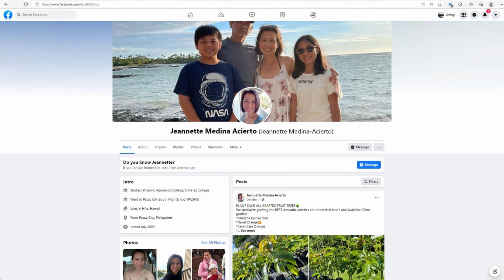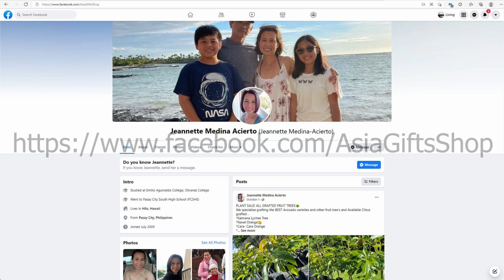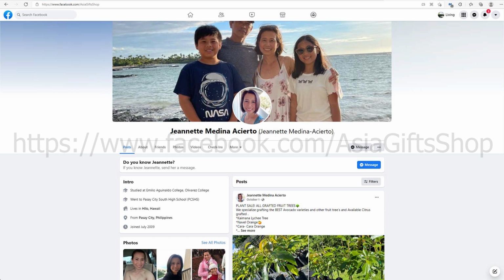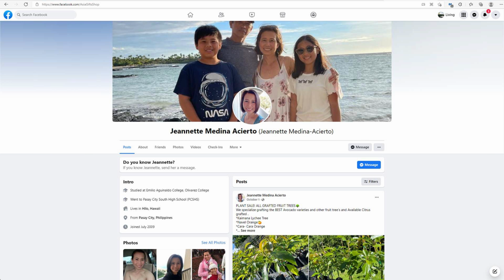So we picked up about 10 plants, and they looked really good. The prices were amazing. The plants definitely look better than the ones we were looking at at Lowe's or Home Depot, so we think we got a really good deal. You can check Jeannette out at her Facebook page, www.facebook.com/Aza Gift Shops. If you're on the Big Island and you need fruit trees and avocado, check Jeannette out. She was super helpful and very knowledgeable. Highly recommend her. Hopefully in a couple of years, our trees will look as good as her trees.